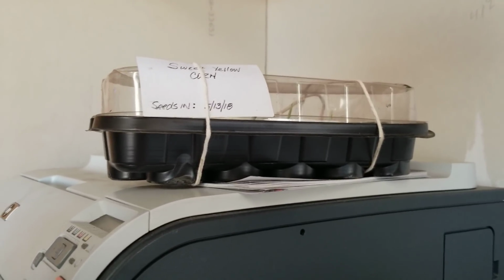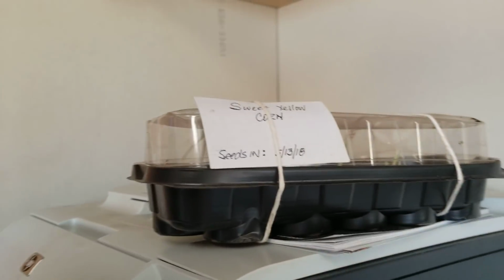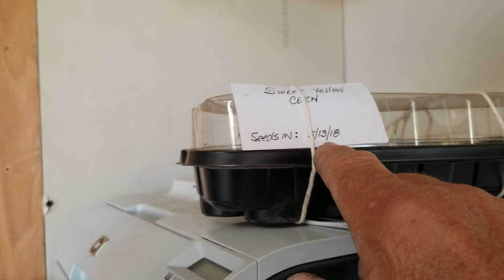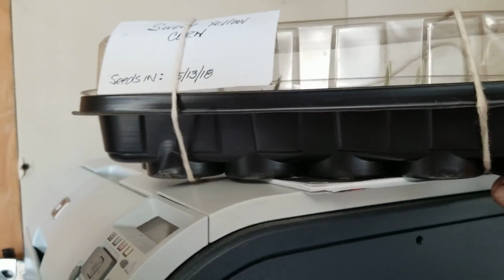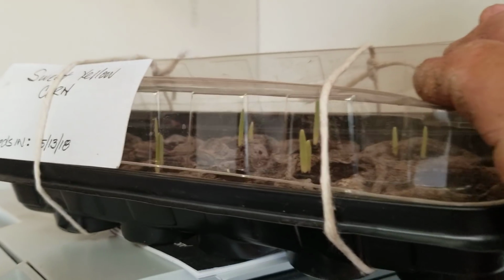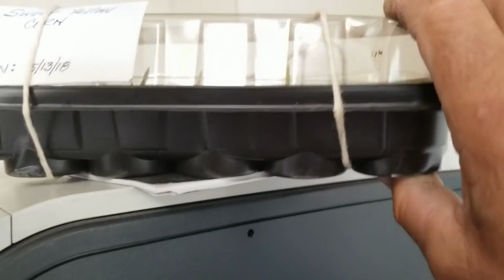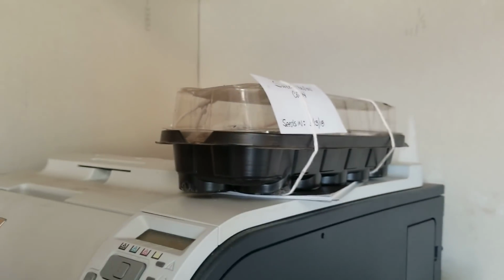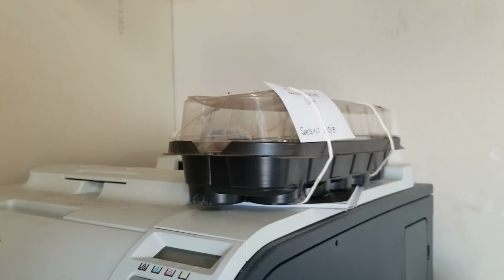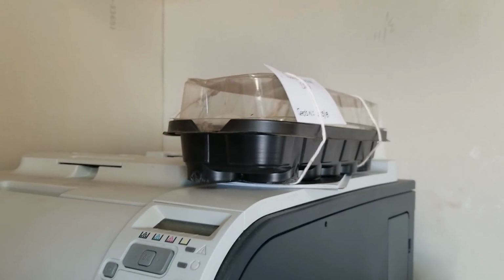This is Thursday now, the 17th of May. And I put these corn seeds in on the 13th, so that's 4 days ago. Look at them already. I got nice corn stalks coming up there. I put 2 seeds in each pod, so I'm going to have plenty of corn. But give those a week and they'll be ready to transplant. I'm going to have to really bust butt here and get some things done.